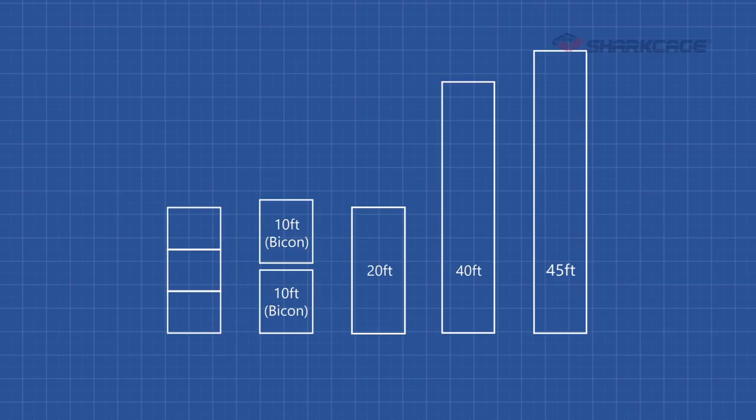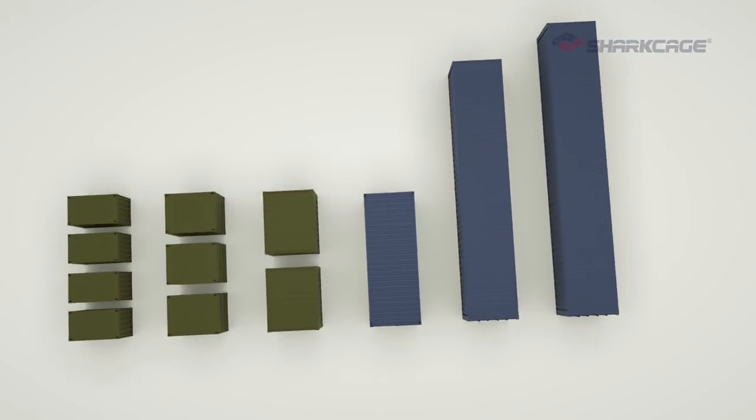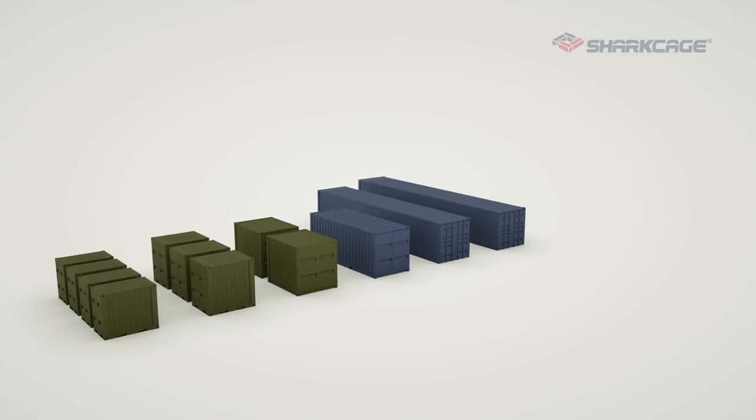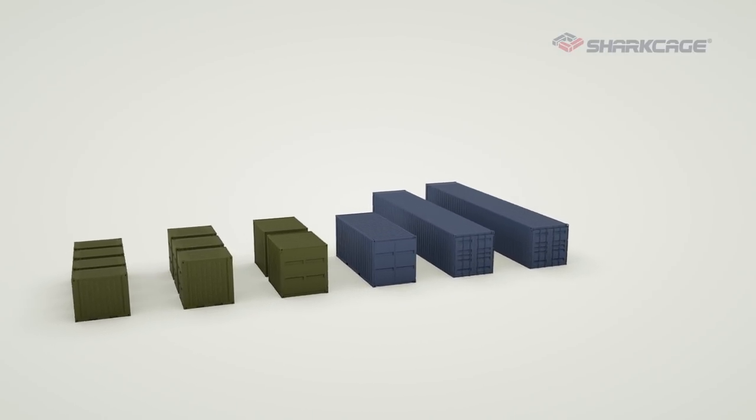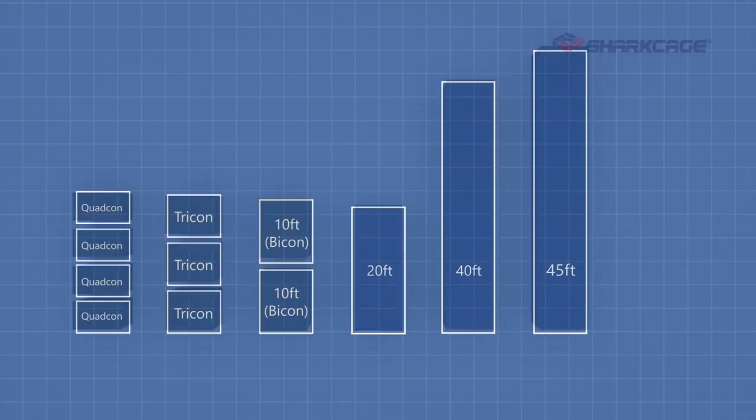Next, Bicon is just half the size of the 20-foot container. Next comes the Tricon, at one-third the size of a 20-foot container. Lastly is the Quadcon, which is one-quarter of the size. The prefix in the names of the smaller containers reveals how many can be connected to form a 20-foot container. Quad 4, Tri 3, and Bi 2.